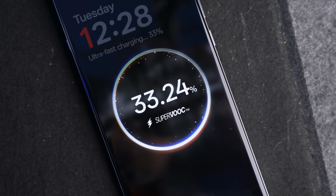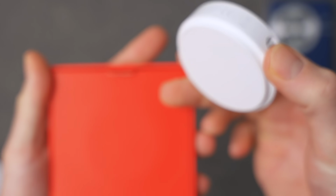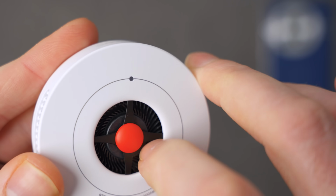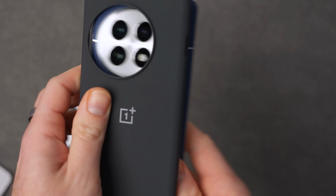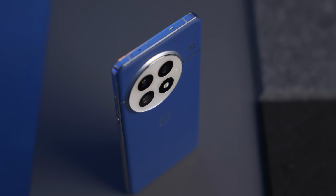That's compatible with 100 watt Super VOOC charging and 50 watt Air VOOC wireless charging, and OnePlus has released a brand new fan equipped magnetic charging puck for the latter. You do need a compatible case for that, but it's pretty cool because it's got a fan inside. There's Wi-Fi 7, Bluetooth 5.4, and IP68 and IP69 water resistance. I'll get onto that later. In terms of the pricing, I've had this so early that I don't have that to hand at the time of filming. The prices have just come in while I'm in Las Vegas for CES, and they are $899 for the 256 gig model and $999 for the 512 gig model. And yes, they're both UK prices.